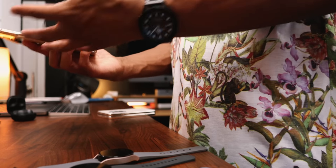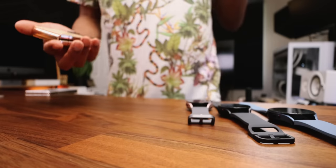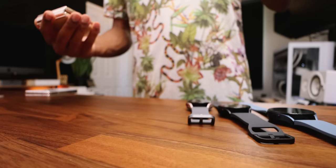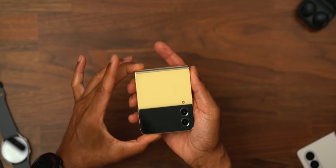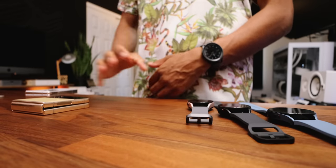I can have my large Quad HD, I want Quad HD display with my flagship cameras. You see where I'm going, Samsung? With flagship storage and memory, with flagship chips, with the flagship experience, but in a small and compact and convenient package. That is everything. That is why the Z Flip 4 might be the best phone of 2022.